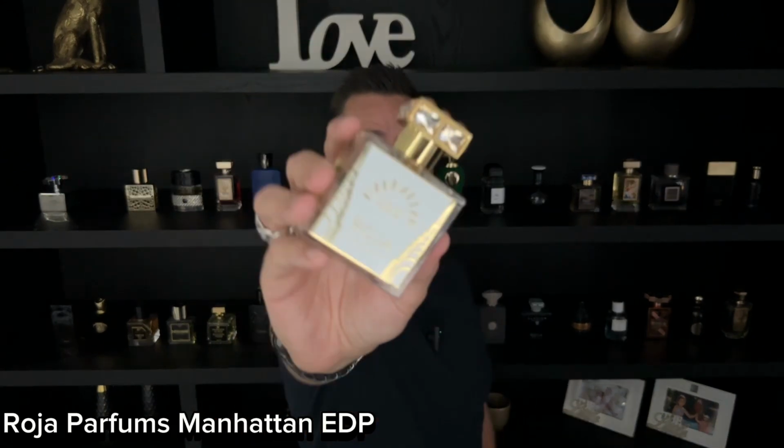It smells very elegant. Next week I will be going to ScentXplore in New York, on the 1st of December, and I will bring this bottle with me. So check this one out.